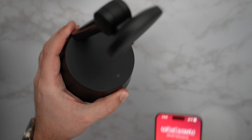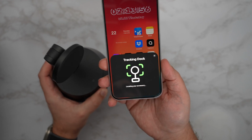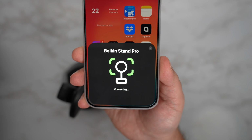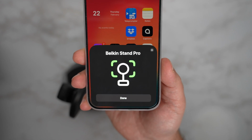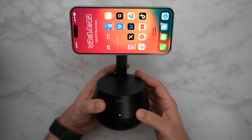Once it's turned on, you just simply tap your phone to the NFC pairing logo that's on the stand here. A prompt labeled Tracking Dock Connect to Stand Pro will then appear. And after some configuration from the stand, you're ready to go. It's that easy. Just like anything that Apple does, like connecting to AirPods and all of that, it's super simple. Your iPhone connects via the MagSafe mount up here, and you can move it around if you need to.